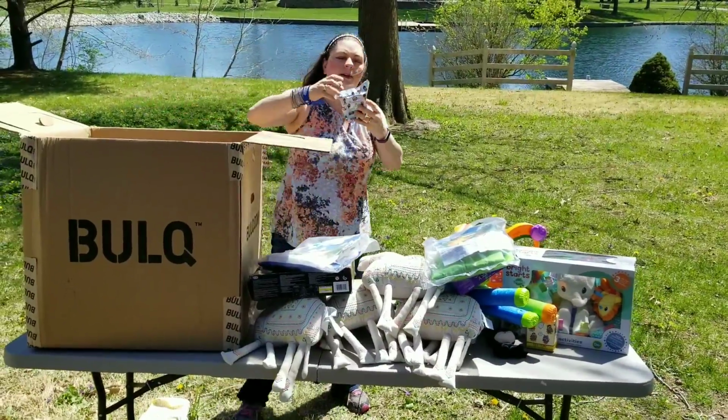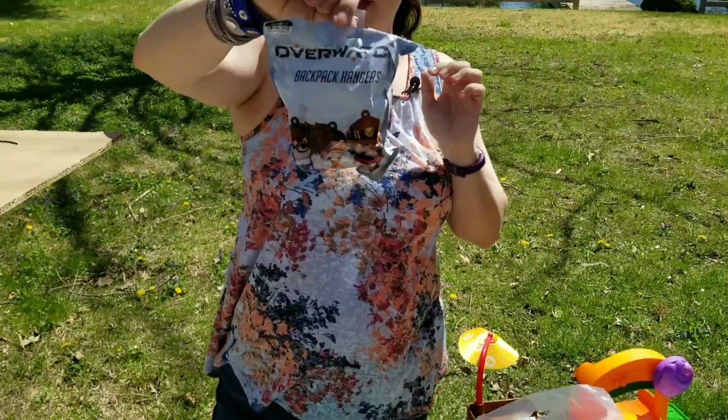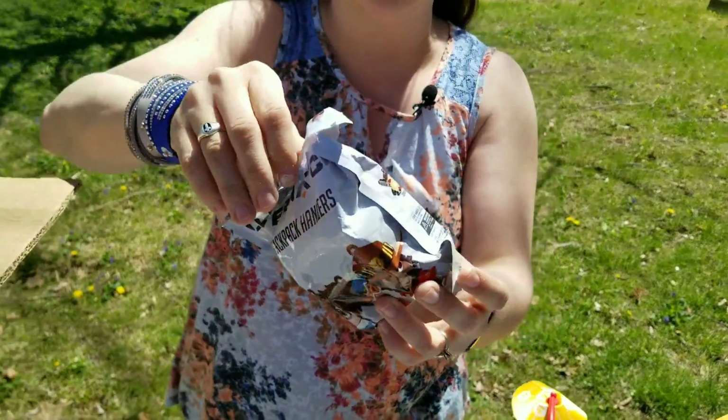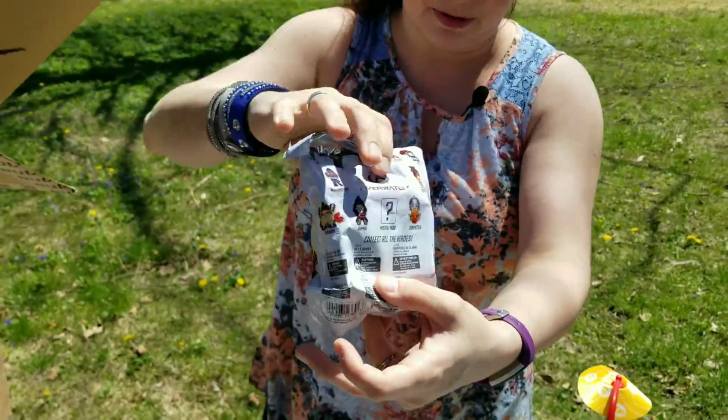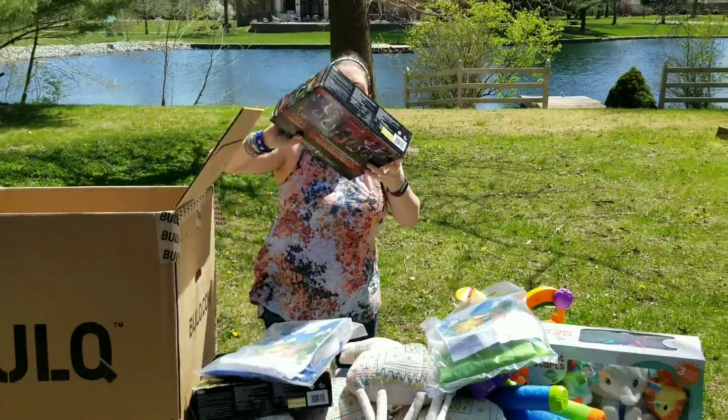All right, this one is Overwatch backpack hangers. It's basically a keychain for your backpack, and it's from Overwatch. It looks like it has been opened, so I'll probably just pull it out and sell it on eBay. All right, Power Rangers, another yellow one.